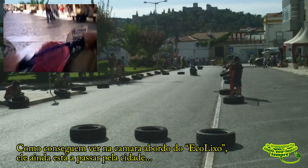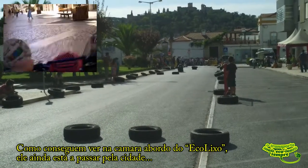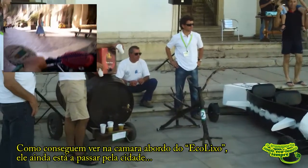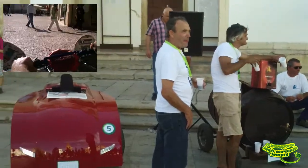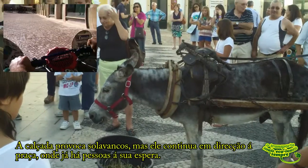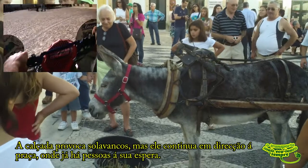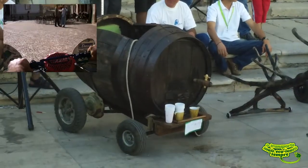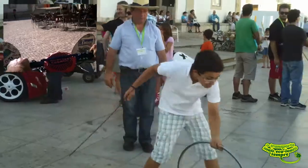And as we can see in the onboard camera of the car of Doug Selway, he's still going through town on the humpy road, heading to the finish, where there are already some people waiting for him. The wine car made it too. And there he is.